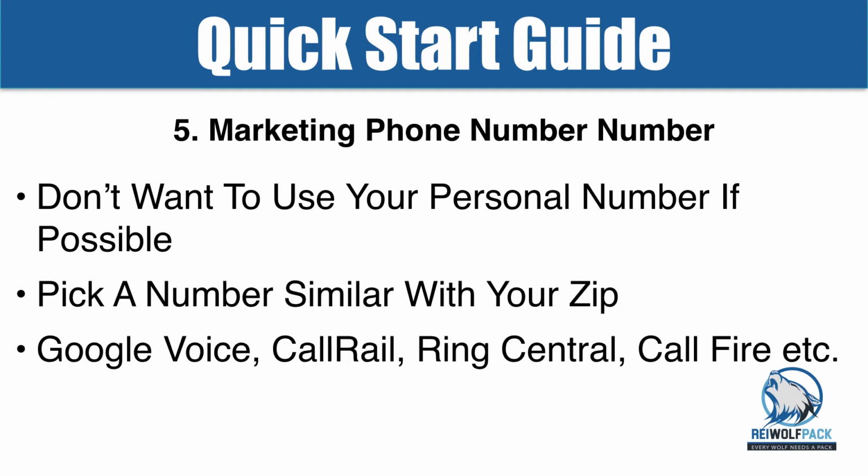So when you're going to these companies like Google Voice, CallRail, RingCentral, CallFire, etc., I actually use RingCentral. I know Russell, he uses Google Voice a lot because it's free, and I recommend Google Voice starting out. If you don't want to spend any money and you like Google Voice, use it. It's free, and you can get as many voicemails and text messages as you want. This is a really good platform to use. For whatever reason, I use RingCentral. It's really no different. I just maybe like how their app works.